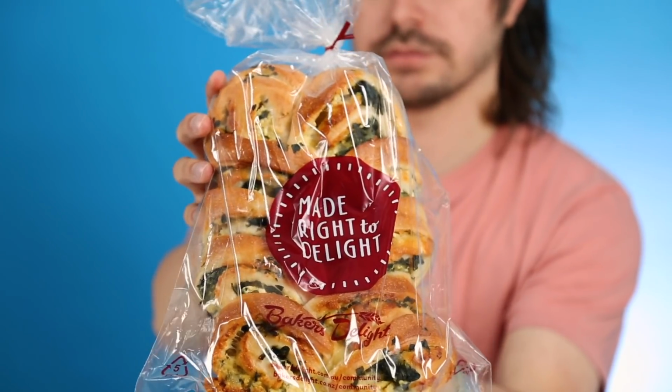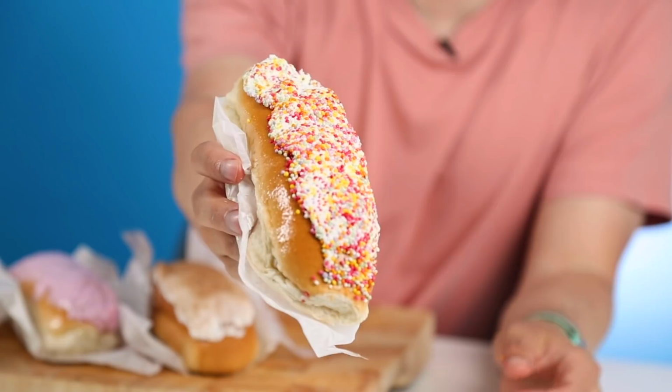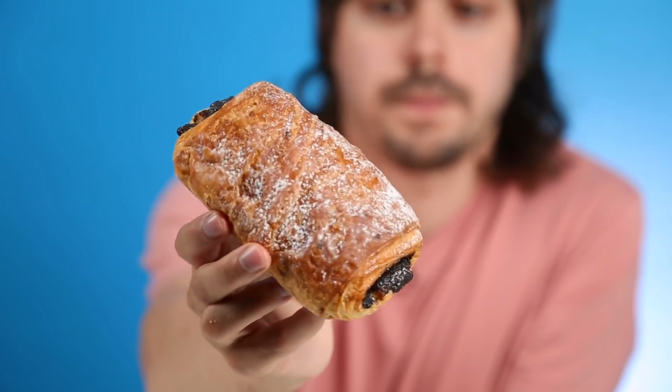So for everyone who doesn't know what Baker's Delight is, it started in 1980, I believe. It is like Australia's most iconic bakery. Growing up, it's a place you'd go to after school with your parents and pick out a little pastry. My favorite is chocolate croissant. But yeah, they've got a million different things. Well, 43 to be exact.